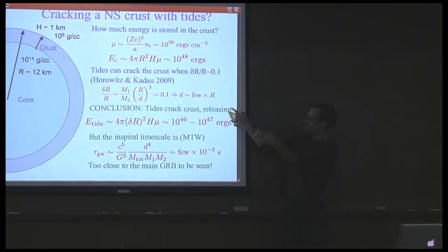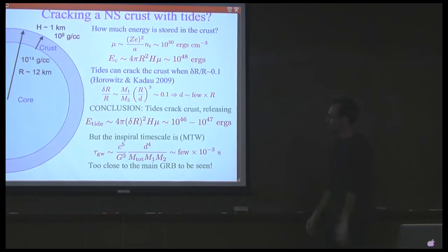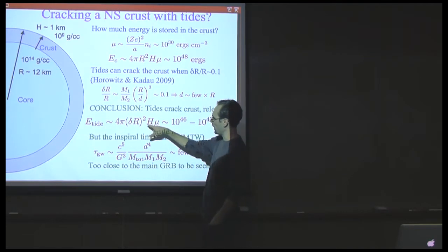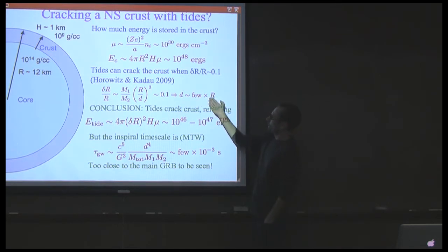I have to be within a few neutron star radii before the deformation is great enough to crack the crust. You have to be very close. And so the conclusion is, indeed, you can probably crack the crust just from the tidal deformation, and the amount of energy you release is of order the amount you're deforming it for the characteristic scale times the same energy density, so you still get something like 10^46 up to 10^47 ergs, which is in the right range for what you need for these precursors. But you're basically almost touching at this point.